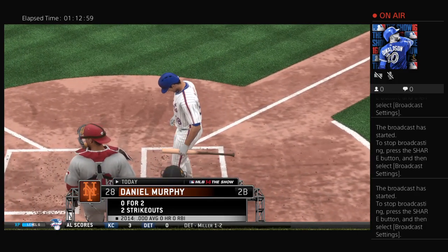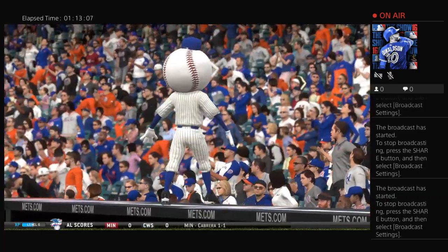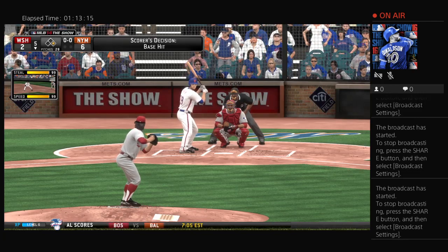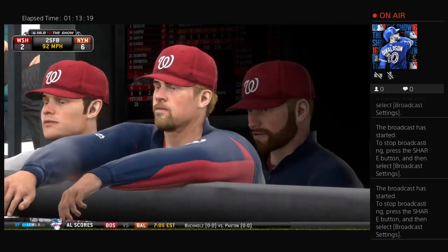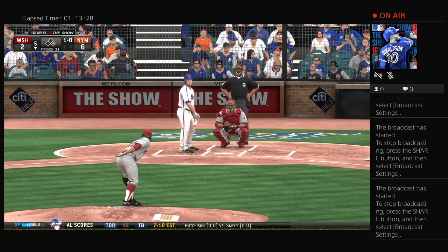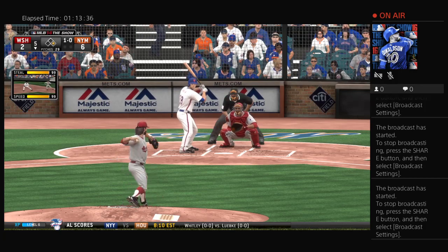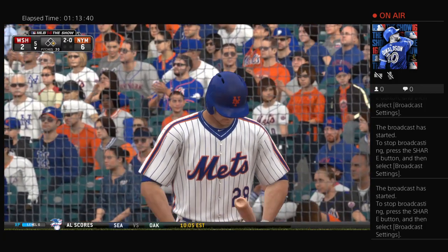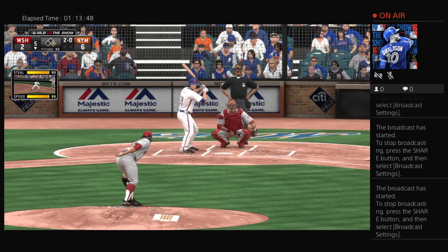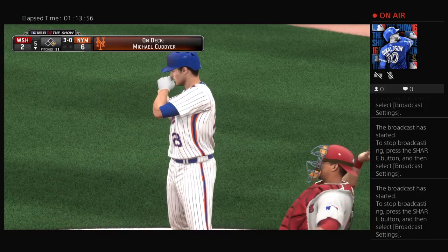Daniel Murphy will try again. Struck out swinging his last time through. Fastball too high to start him out here, 1-0. Two and 0 now. A much better approach here at the plate so far. He's not working from behind in the count like he has his first few at-bats. 3-0 now. Pitching him pretty careful here, wouldn't you say?